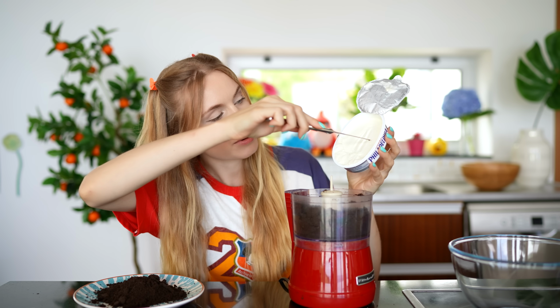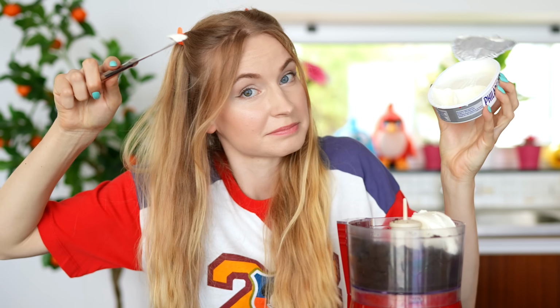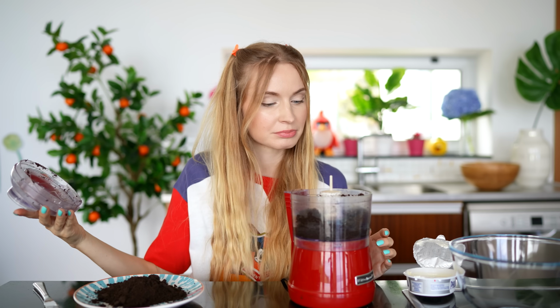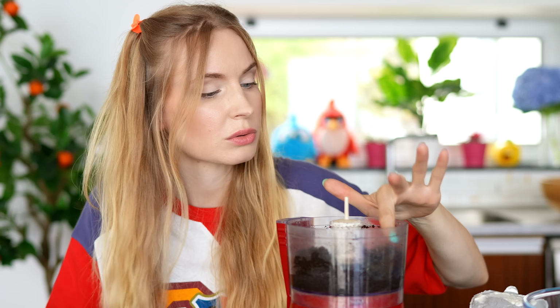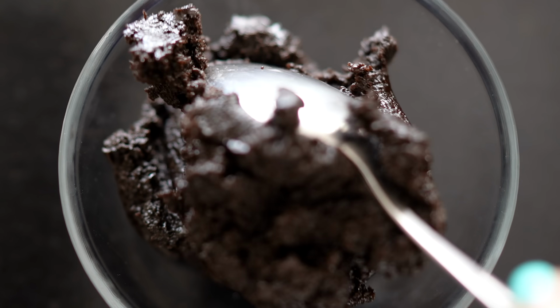Let's add in here about half of this cream cheese. And whisk up again. We've got some kind of a batter, but it looks very sticky. Or maybe not. No, I take it back. I think we did well. And let's place it in the fridge for 1 hour to set.